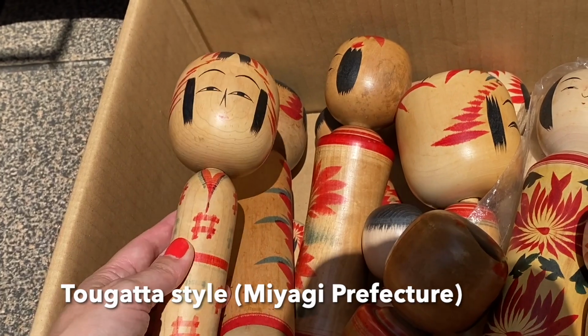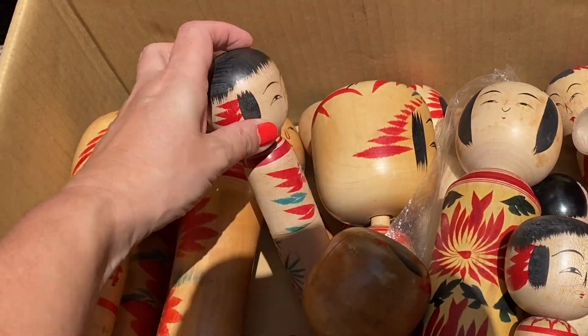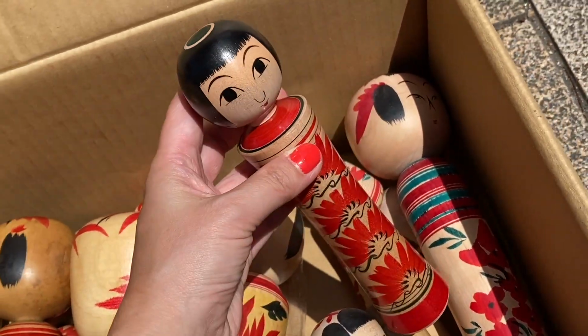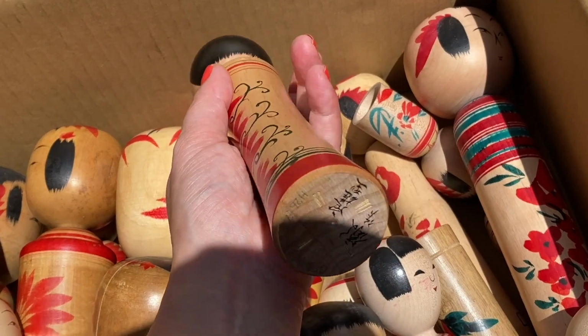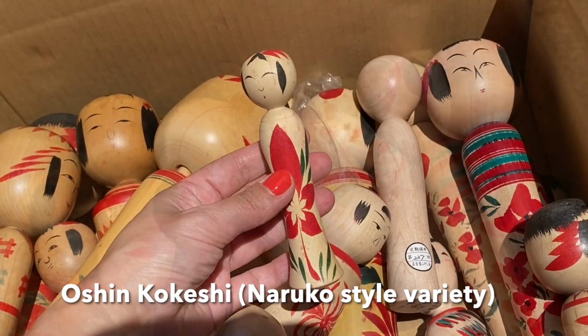Actually, with a lot of the markets, there's less vendors during the summer months. It's just too hot for them and less people visiting. Now this is very cute. It's a Naruko style kokeshi, but it's also specifically known as Oshin kokeshi.